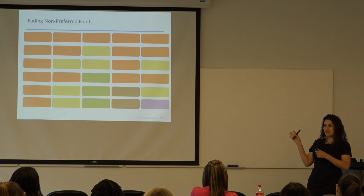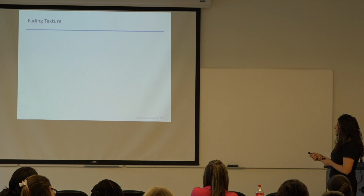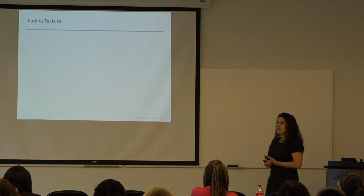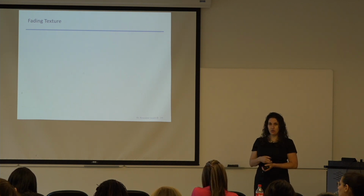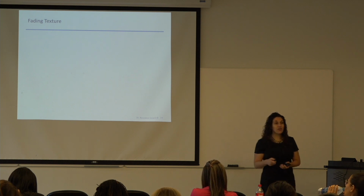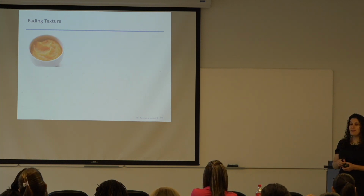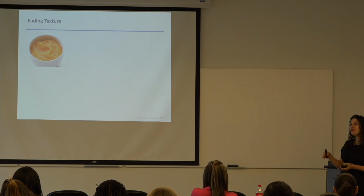Another antecedent strategy: fading texture. For those children who may have the skill to chew and are choosing not to chew, we may start with a really easy texture first. We'll start with sweet potatoes at puree. Make sure they're getting that flavor exposure.